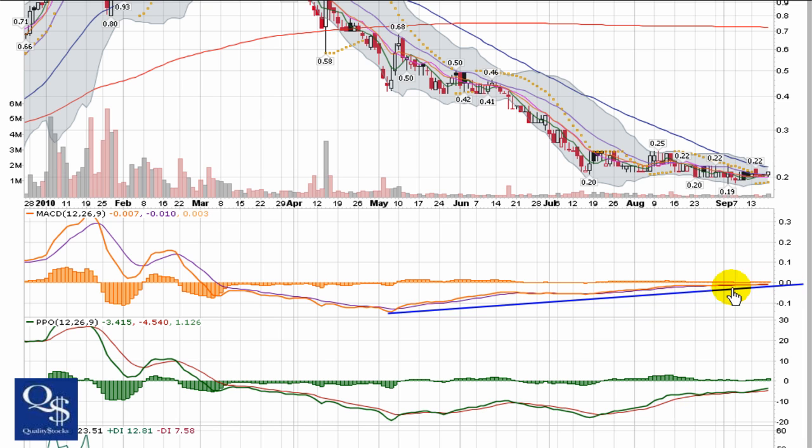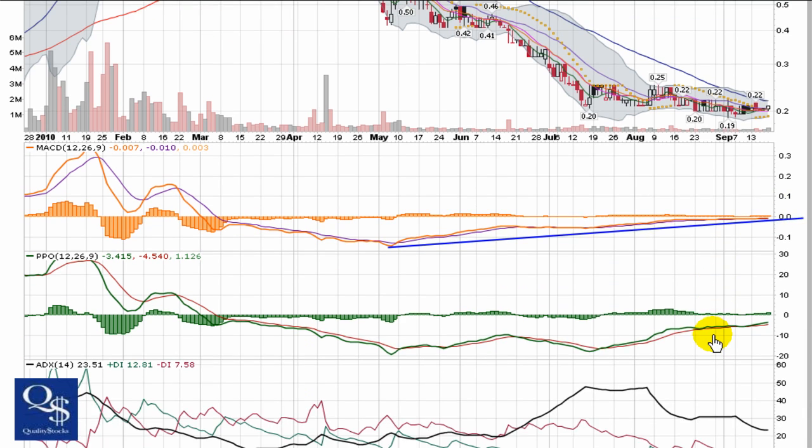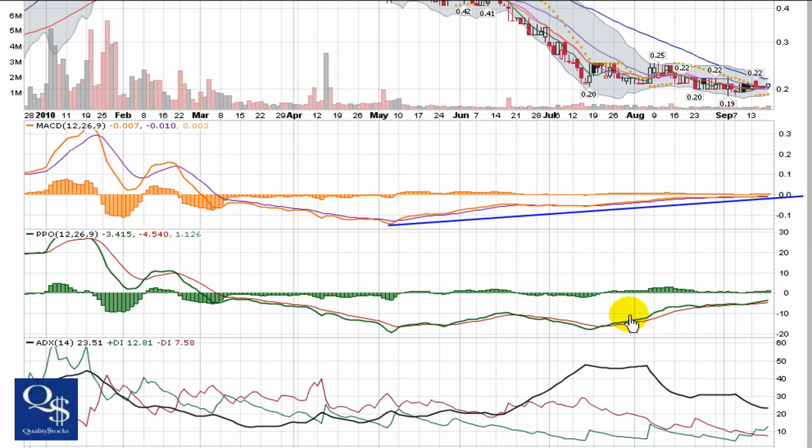MACD with a pretty nice trend back towards zero. You can see it's really starting to flatline right now. We're going to look for that to try and break through zero. Loose pinch back here in July, nothing too tight, but now we're seeing a nice trend back towards zero with the PPO as well.